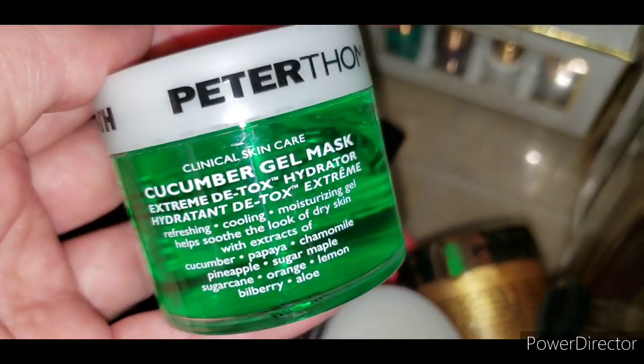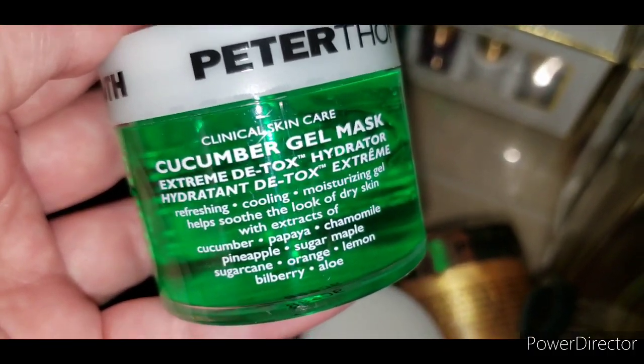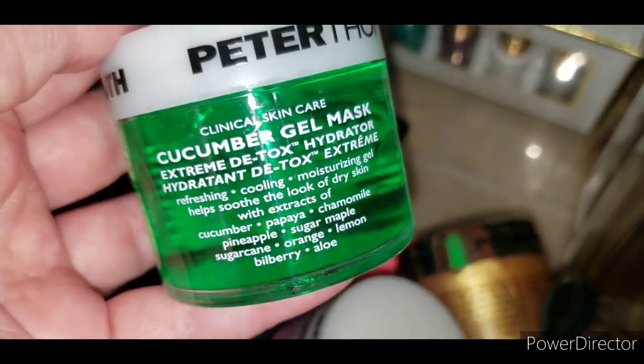Or if you have a chemical burn, or for instance, sometimes my rosacea acts up and it's very hard to touch or clean, this is really good too as well.